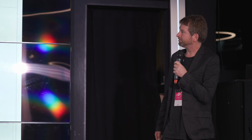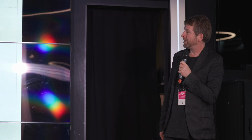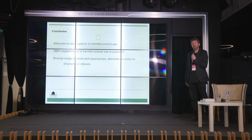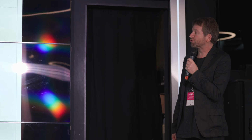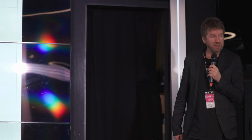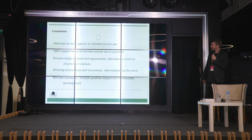Alternatives are superior to harmful animal use, especially when you think about combinations of tools and approaches. We believe that 100% replacement is possible. There's a diverse range of tools and approaches, and there are alternatives for every practical class that might involve harmful animal use. There's a growing momentum and success so that alternatives are now seen as the standard way of doing things in many departments. And it really is a win-win solution.